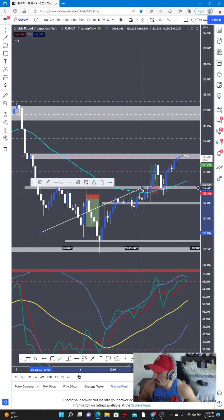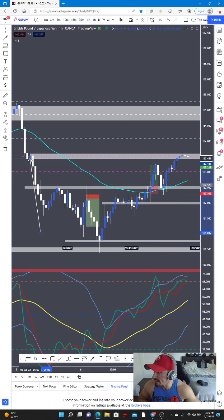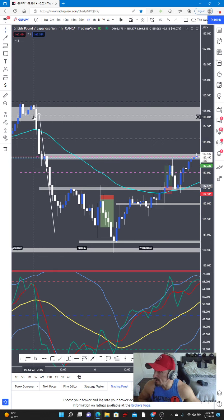I was looking for it to make a move and potentially break to the upside to this level of supply, or ultimately this huge level of demand up here as well.